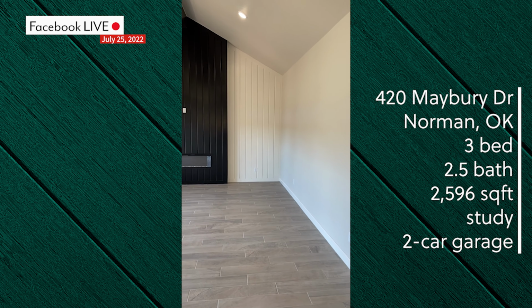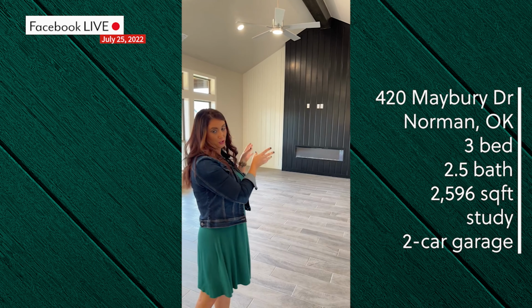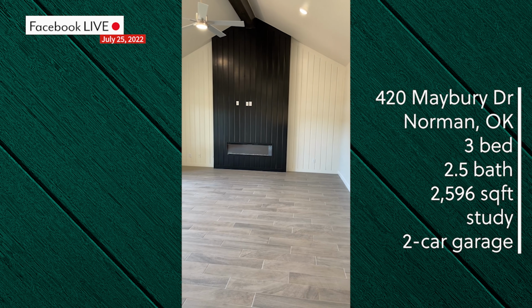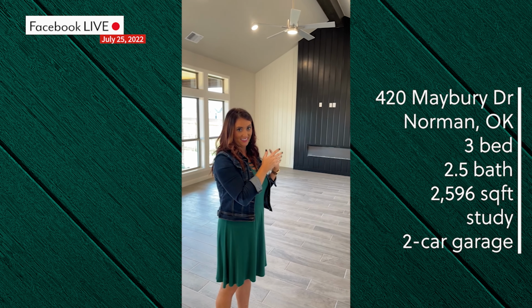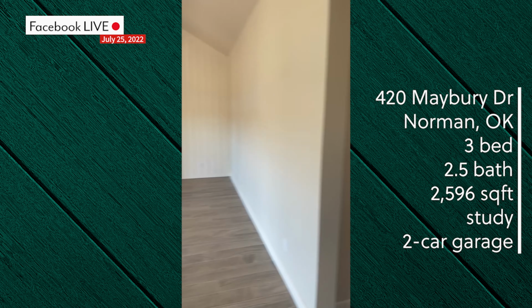I just want to stop and say, I cannot wait to see whoever buys this home. I want to see pictures of their Christmas tree over in the corner. I think that is just going to make such a great picturesque moment with the Easy Start fireplace. It's just going to be beautiful. There's no way it couldn't be.